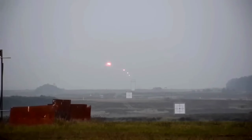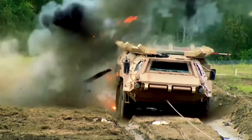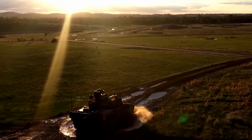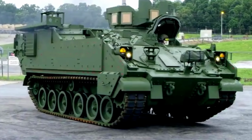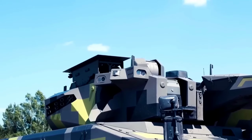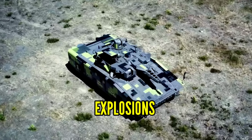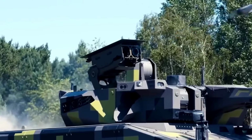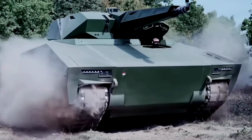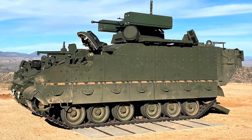The vehicle's base structure includes a V-hull shape, which is essential for deflecting blasts from below, significantly improving survivability against mines and IED attacks. Additionally, the AMPV incorporates an automatic fire suppression system, nuclear, biological, chemical protection to seal the cabin from environmental threats, and blast mitigating seating to reduce the risk of injury from explosions. These comprehensive protection features underscore the AMPV's role as a resilient and secure platform tailored for modern mechanized warfare.